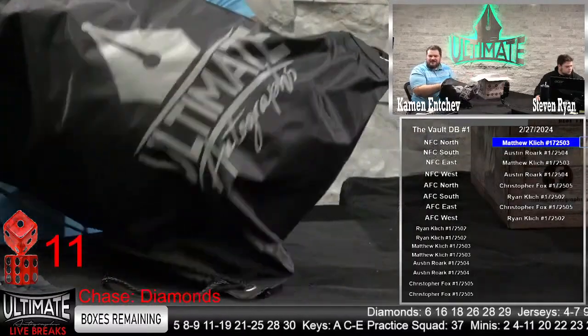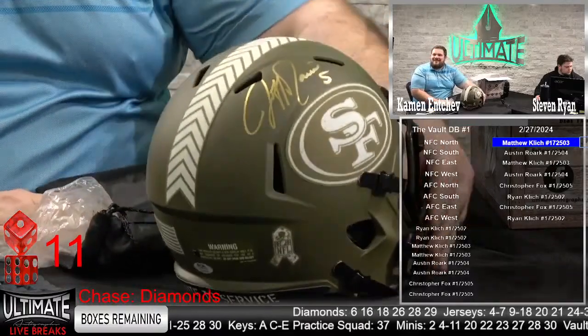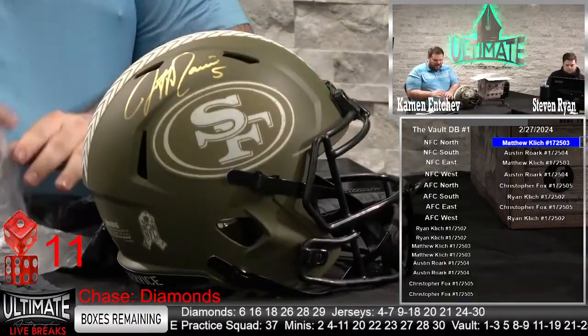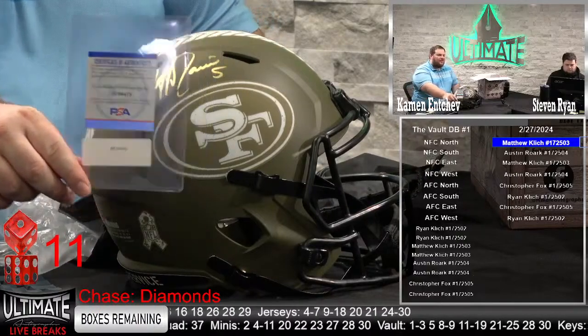Second box, it is Ronnie Insalaco's neighbor, Jeff Garcia. The beautiful gold ink, salute to service, full-size rep. USA flag on the back, PSA certified. Austin Rourke, congrats on Jeff Garcia.